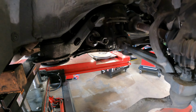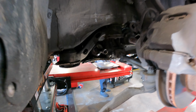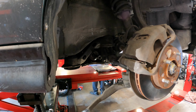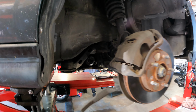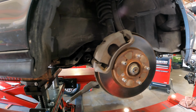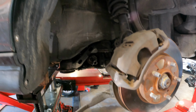Alright, got the inner tie rod out. But yeah, the rack and pinion is leaking. It's gonna need a new rack and pinion, but I ain't even worried about that right now. We're just gonna continue to add more power steering fluid if we need it. The only thing I'm really worried about is this ball joint. That would definitely be next. But yeah, first one is out right here. Yeah, we get real close, man. I'm telling y'all, this car is going to run like a soldier when I'm done with it.